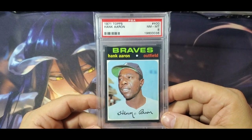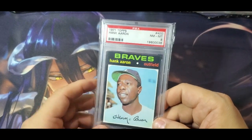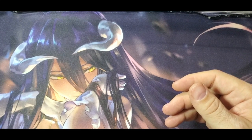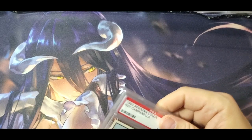So it's technically a really nice card. Again, just a little off center, but I think it definitely is one I would keep in the personal collection, and definitely make it part of the Aaron set run.